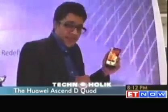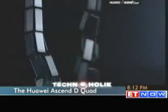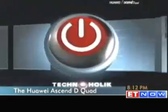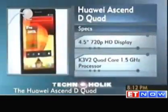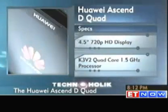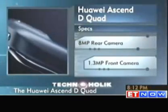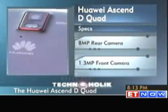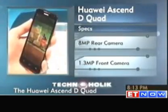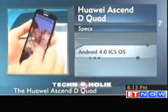So that was Sudhir telling us about the new three phones from the house of HTC. But what I've got over here with me is the new Huawei Ascend D Quad. Hailed as the world's fastest quad-core smartphone, the Huawei Ascend D has a 4.5-inch 720p HD display and its very own K3V2 quad-core 1.5 GHz processor. This smartphone also features an 8-megapixel rear camera, a 1.3-megapixel front-facing camera, and runs on Android 4.0 Ice Cream Sandwich.